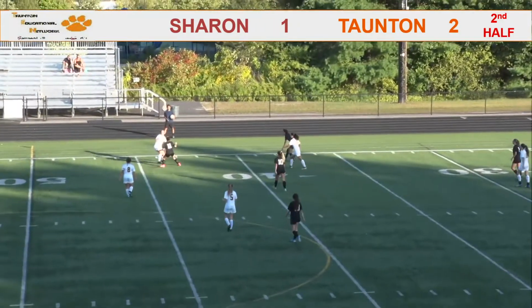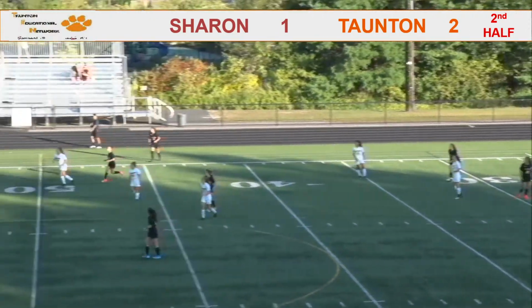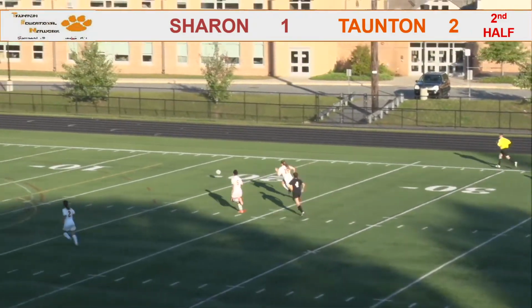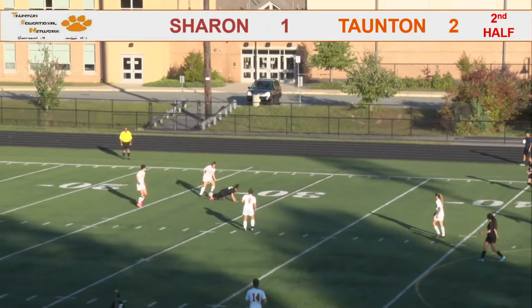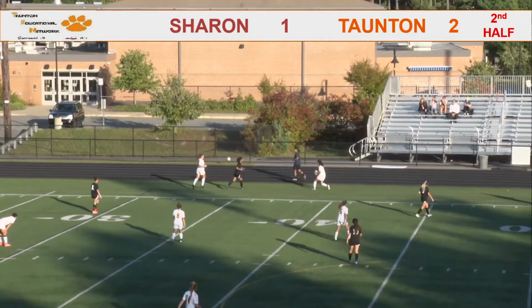Kick back over towards center field. Back over. Really good passing. Kicked back over towards Sharon Eagles' side of the field. As the goalkeeper tries to kick it back. Really good defense shown here. Making a clean stop. And is out of bounds on the Tigers.